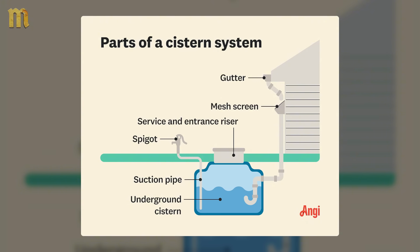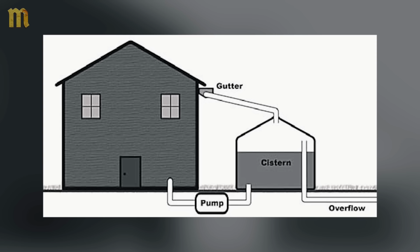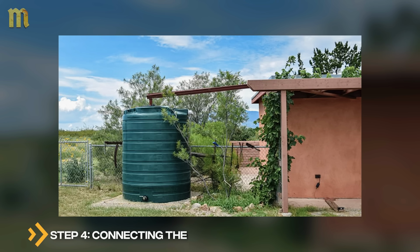You'll need 2 holes in the top of the tank. One is the inlet for the filtered water. The other is for the overflow pipe. The inlet should be positioned to easily connect to your filter's spigot. The overflow needs to be right near the top of the tank. Step 4. Connecting the system. Let's hook it all together.